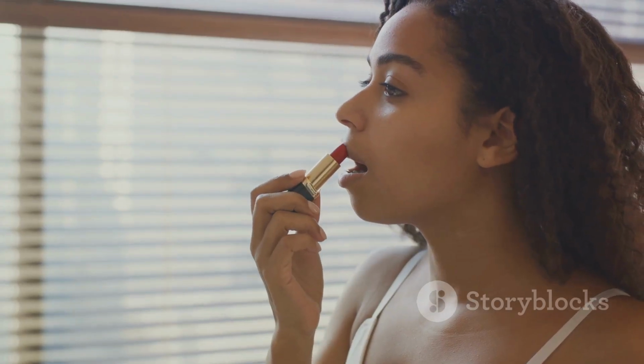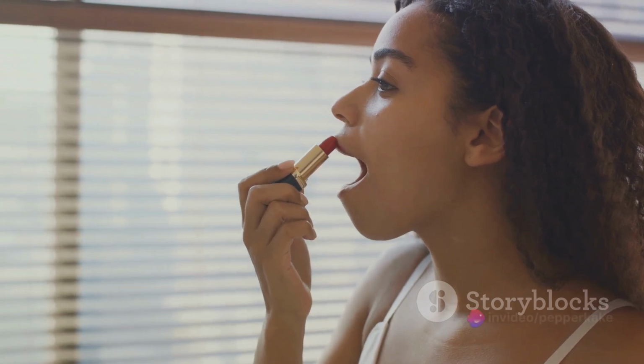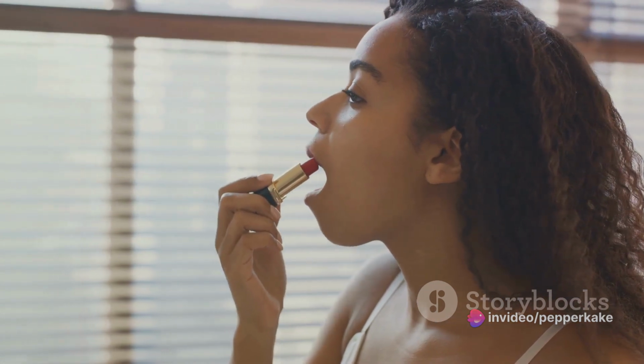For the lips, choose a shade that's 1 or 2 shades darker than your natural lip color. This will give a polished finish without looking too dramatic. If you prefer a bit of shine, top it off with a clear or lightly tinted lip gloss.